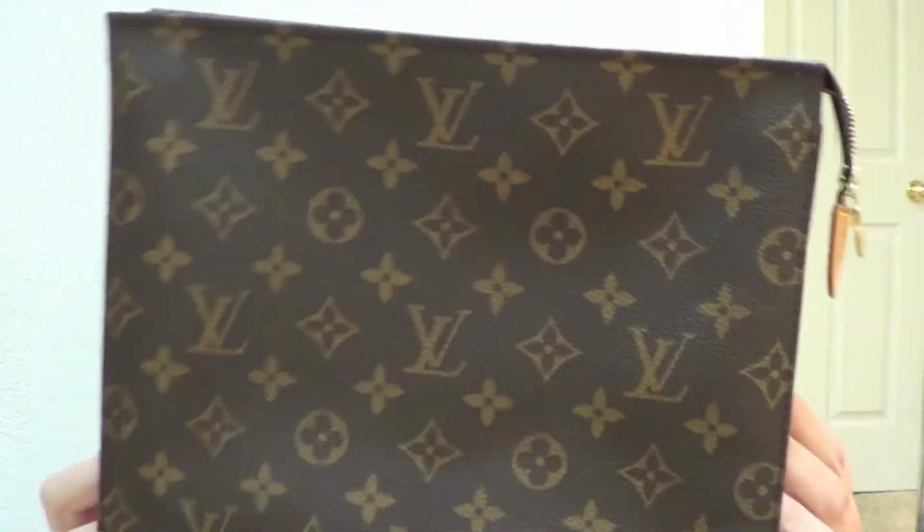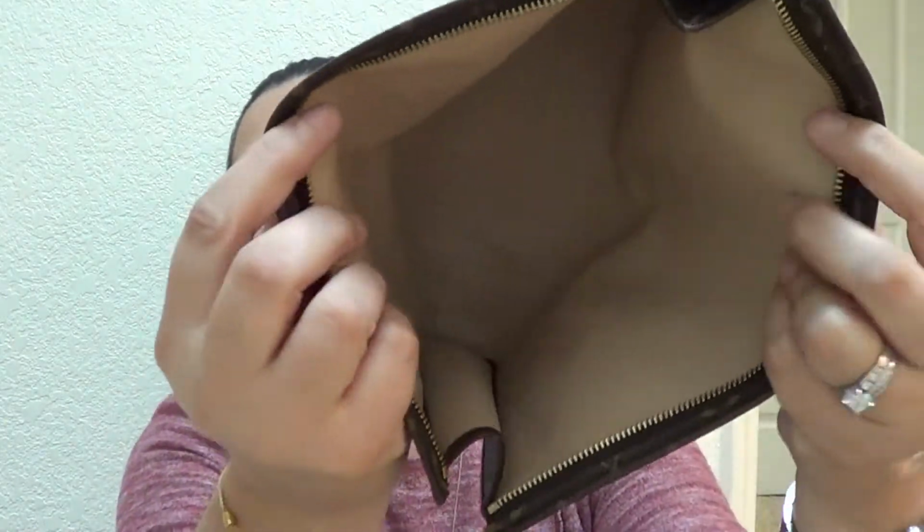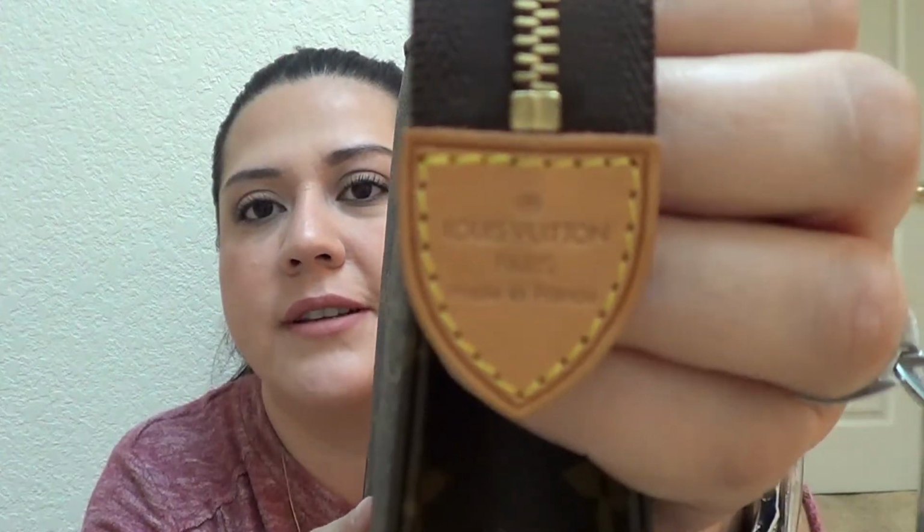And for being made in 2003, it is in gorgeous condition. The interior is flawless. There's nothing wrong with it. It is a little smushier, but after all those years, 14 years, come on, it has to have some love to it.